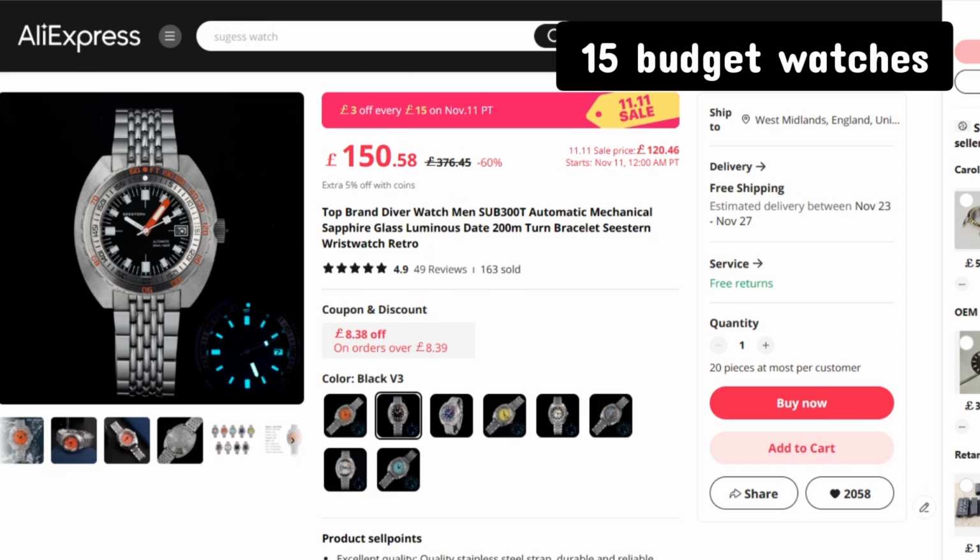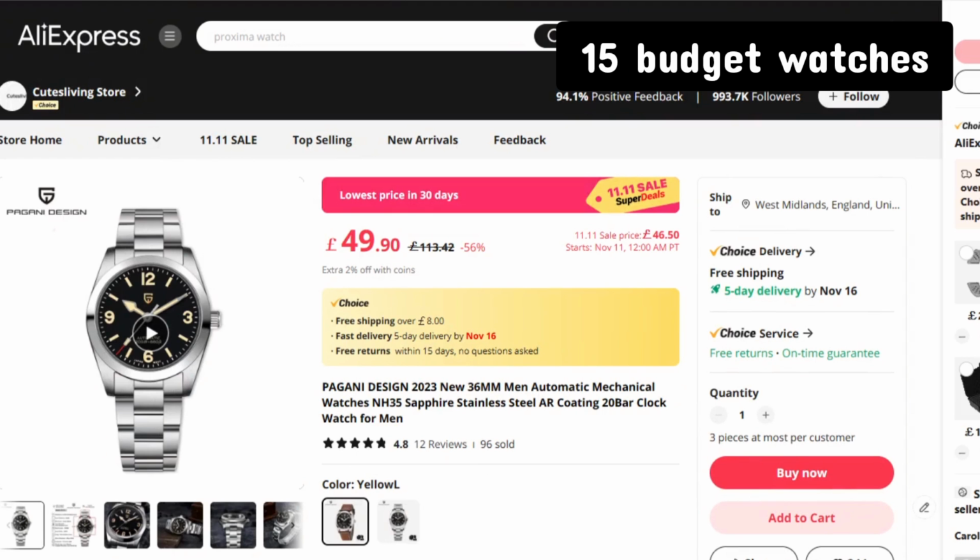Now the last one is the Pagani Design Ranger. Now, sure, I did a three-way comparison on this with the other Ranger homages available at that time, and while there were aspects of this I really liked, but overall I think, I can't remember what I went for now, but judging by the comments you guys gave, a lot of you people actually love this watch from Pagani Design.